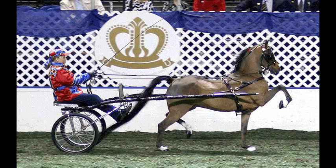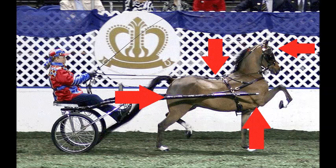How would we get this through training and strengthening exercises? It is a little bit different approach. Here, you'd want to do exercises that bring the poll back up over the withers, elevate the shoulders, drop the back, and engage the hindquarters to get that big, pretty step.